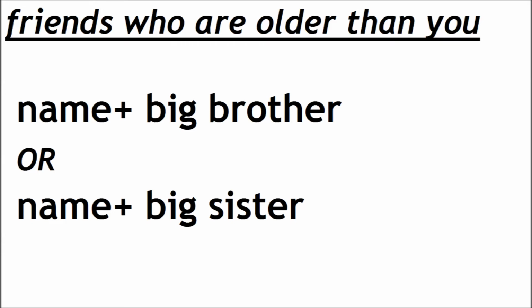When it comes to your friends, you can usually speak in casual language, but you still have to show respect to those who are older than you. You may have heard that age is very important in Korea. So if you have a friend who is older than you, you call them name plus big brother, or name plus big sister. This is for your friends and your actual biological big brothers and sisters, but not strangers. Don't call everyone big brother or big sister as soon as you meet them. That's just a little too friendly.